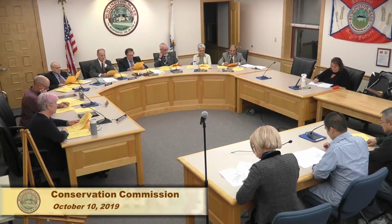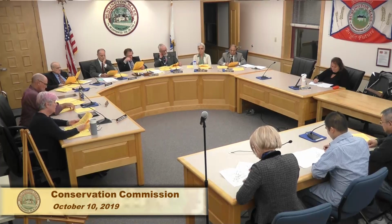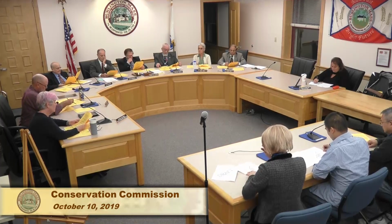The commission finds that the new dock meets the performance standards for BLSF as it is the same size and no closer to the brook. The commission finds there are no practicable and substantially equivalent economic alternatives with less adverse effects.